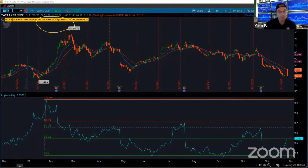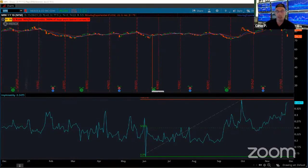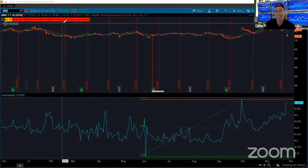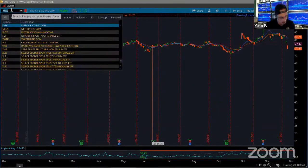And now I'm going to do Merck. Looking at Merck, IV rank 95%. This is all red. You can see here, Merck. Right here's the IV. It's way high. This is definitely selling options, credit spreads. Very volatile. You want to hedge that off. And just a couple more I'm going to do here. And this one's going to be a little bit harder.